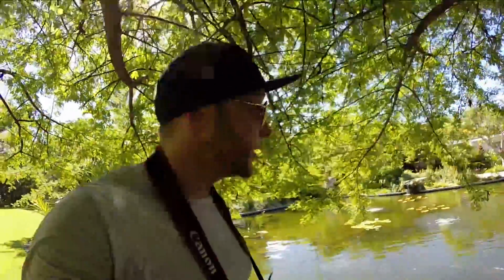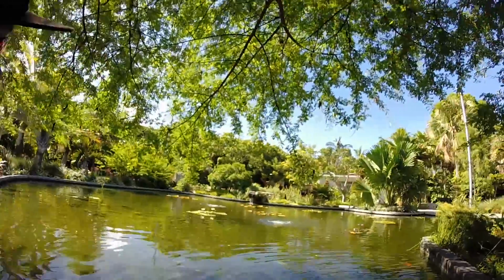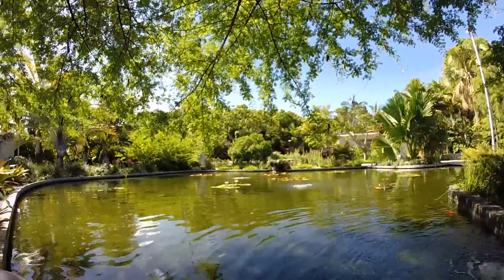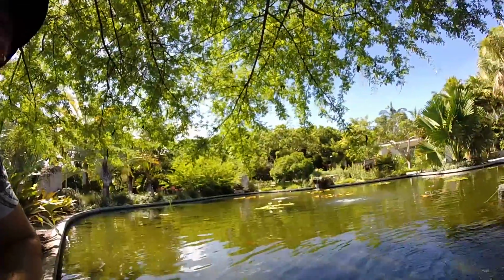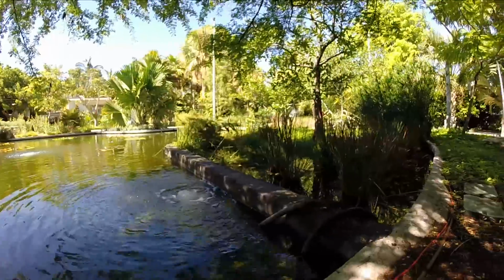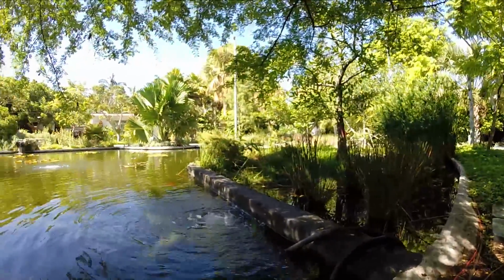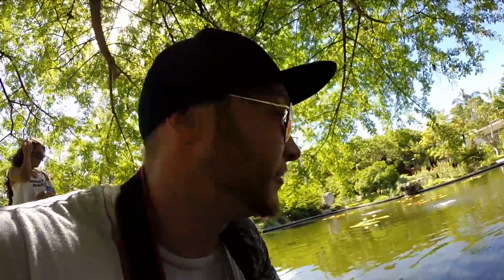Alright, so here is a good example of a little waterfall with the lilies and the fishes. Just in case you guys are going to decide to skip on a swimming pool and make some pool like this with the fishes and a little waterfall, this is a really cool example of how this stuff could look. Feels very, very jungly to me.